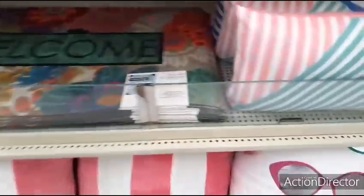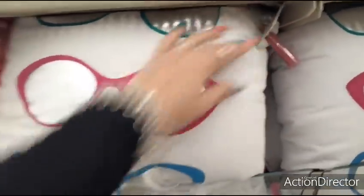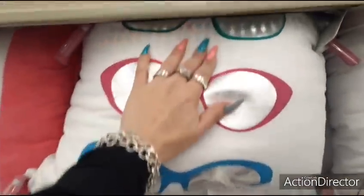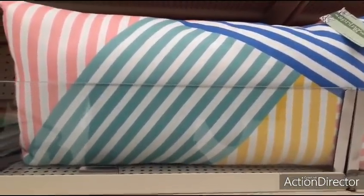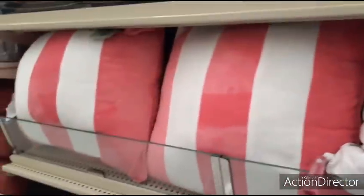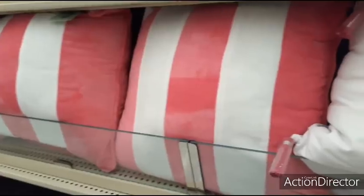I want to show you these pillows. Again, total 80s, but cute. All right, let's take a look. $34.99 with the sunglasses. And you have the hot pink tassels. Blue, pink, teal. You also have this color. These are outdoor pillows, I'm assuming. I mean, you can use them indoor if you want. You can use them however you want. $24.99. And look at this one. This one is too cute. $24.99. Love the pink and the white stripes.